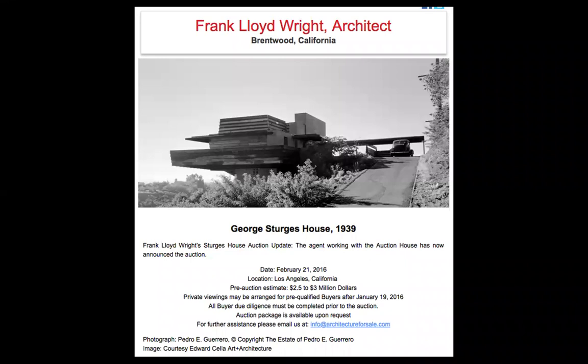George Sturgis' house. It was for sale. Pre-auction estimate between $2.5 and $3 million. Worth it. I mean, with this money, you would buy a mediocre apartment in Manhattan.